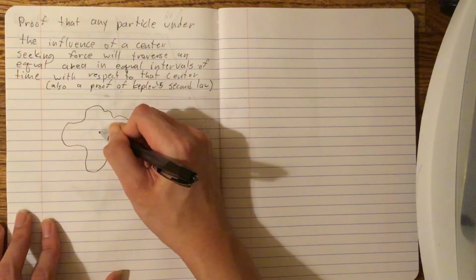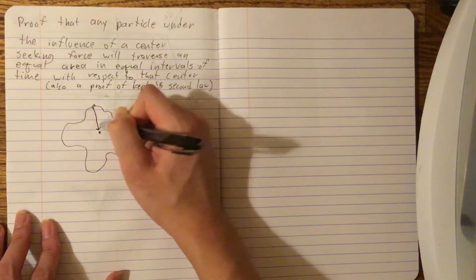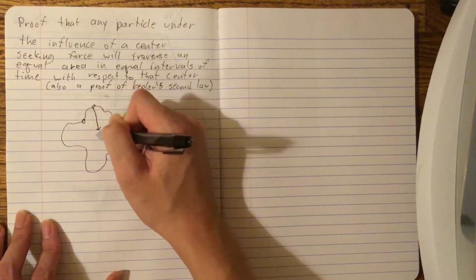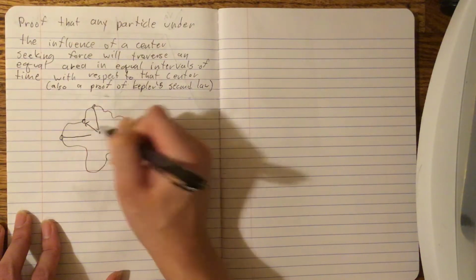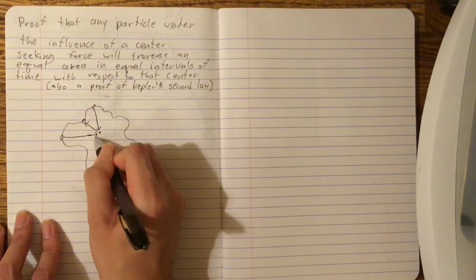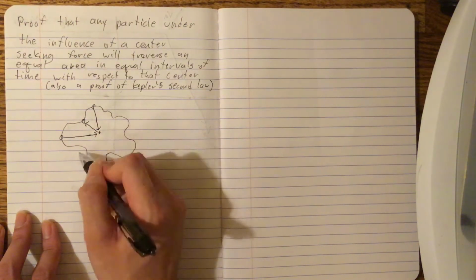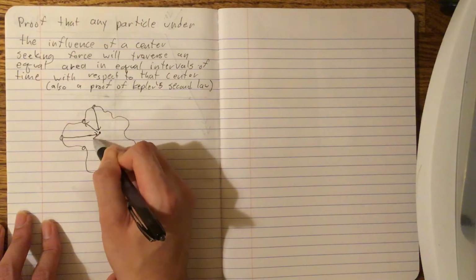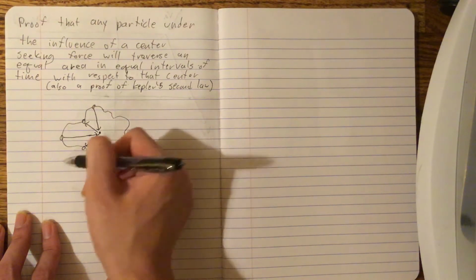And let's say if the particle is here, there's going to be a force directed on it pointing that way. If the particle is here, there will be a force directed going outward. Or if the particle is here, there will be a force directed that way. But no matter what, the direction of the force is always aligned with the center. That's what I mean by a center-seeking force, or it could be a centrifugal force if it's pushing outward.